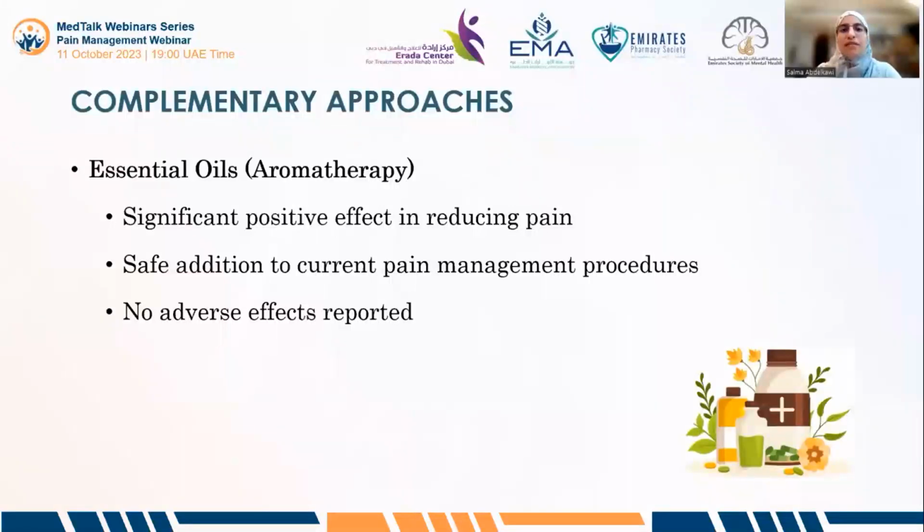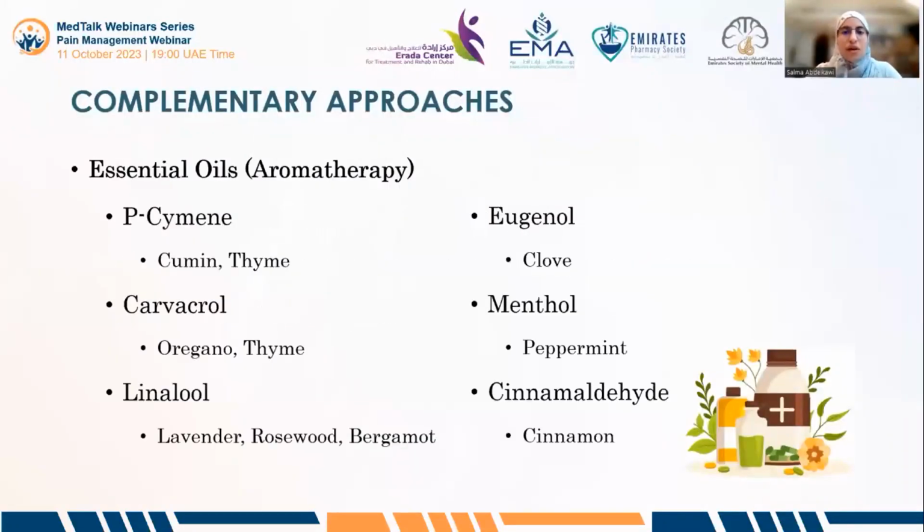So essential oils have, in general, a positive effect in reducing pain, and they can be a safe addition to current pain management procedures. Typically, there are no adverse effects reported as long as the essential oil is used in a safe manner, and it's also a pure essential oil with no adulterants or anything else contaminating the product. So I've added here some of the active constituents that have been researched, and the plants or the origin of each of those.